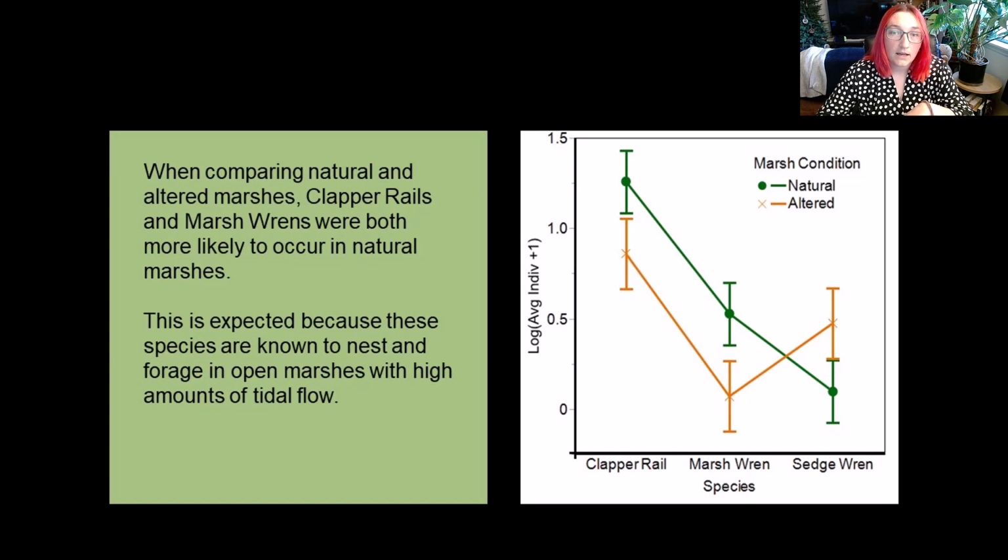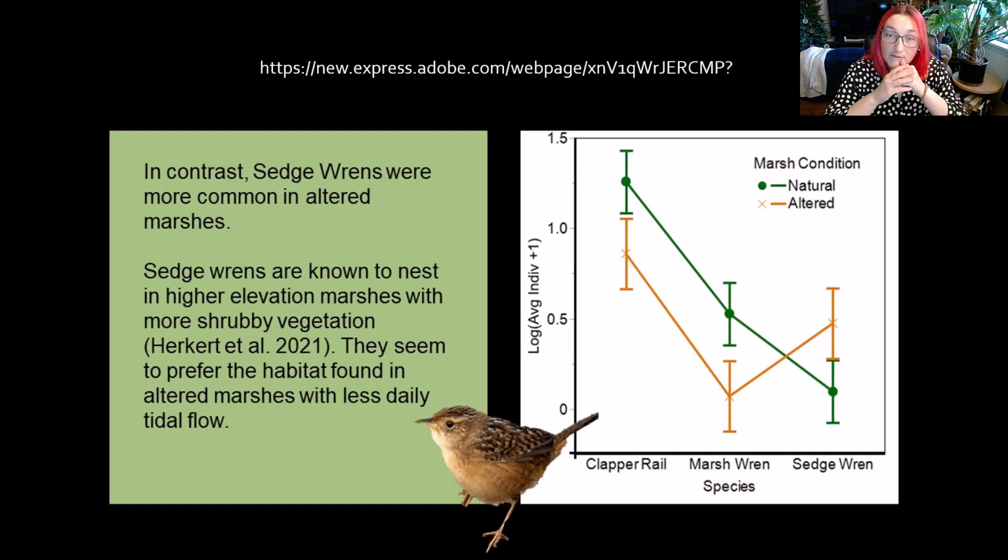So really interestingly, I found that clapper rails and marsh wrens were more common in the natural marshes, whereas the sedge wrens were more common in the altered marshes. So the difference there could be due to the fact that sedge wrens use slightly different habitats than the other two species. They're maybe more tolerant of higher elevations or more shrubby and woody vegetation. That's characteristic of an altered marsh versus a natural marsh, which has lots of emergent plants that are marsh obligate species. So I think this is a cool example of how the birds are serving as indicators of different qualities in that habitat. And potentially surveys like this can, again, set a baseline that in the future, as more things change in the habitat, we can look back on and compare.